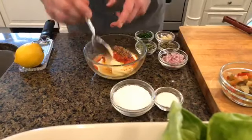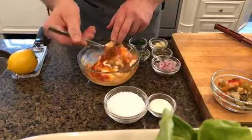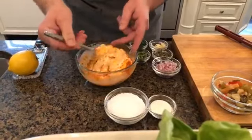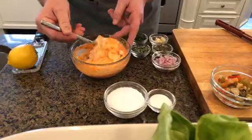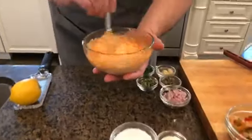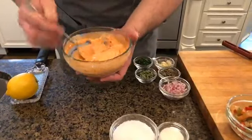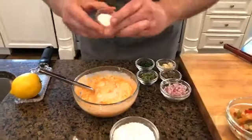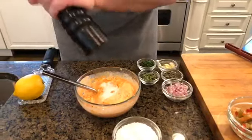The reason I say that is, as we're all kind of cooped up in our houses, you may not have everything. You may not want to go around the store, but most of us have some sort of spicy sauce, whether it's a chili sauce. You could use sambal. You could use sriracha. We're just going to mix that up here and then add just a little bit of kosher salt, a little bit of sugar, some fresh cracked black pepper.